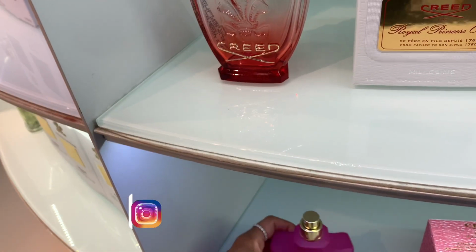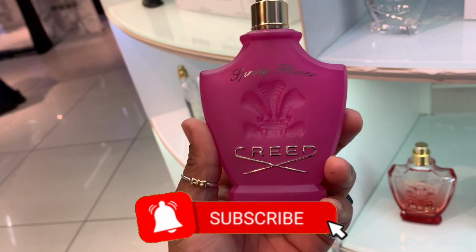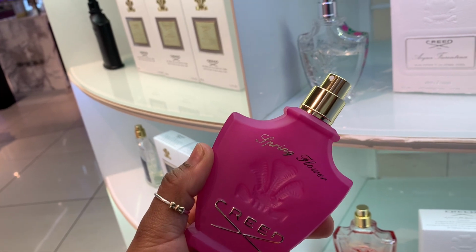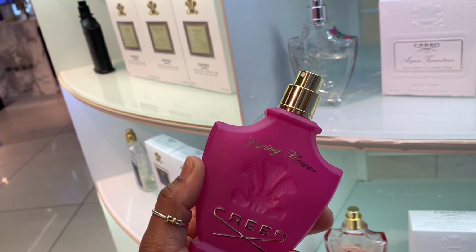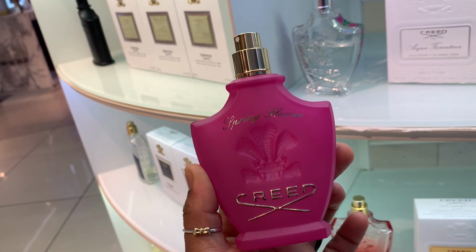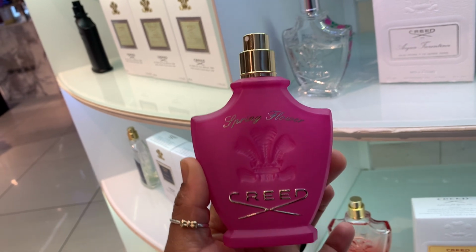Next, we have Spring Flower by Creed. Now, this is a soft, sweet fragrance that smells like lavender to my nose, but there's no lavender in this fragrance. Instead, this perfume opens up with some apple, melon, and peach, and in the heart, there's some jasmine and rose, and in the base, there is some musk and ambergris.